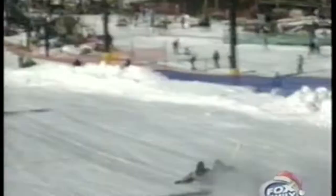When it comes to wintertime slope sliding, we've got the inside scoop. It's called shovel racing. Oh my lord!